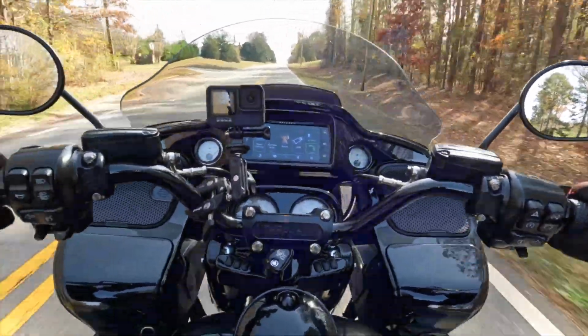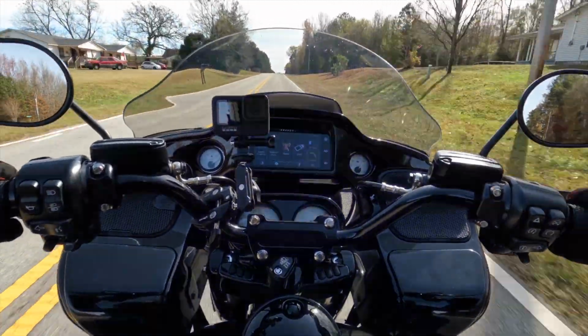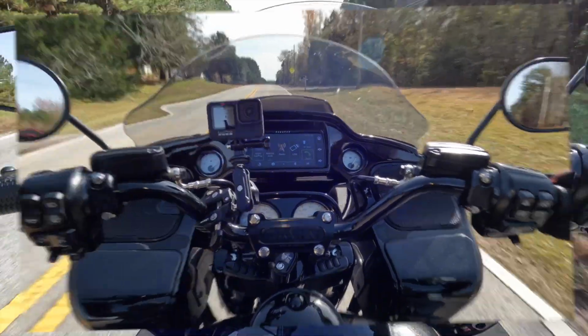So enjoy the view, and we're going to go review my 2016 Road Glide Special. Stay tuned.